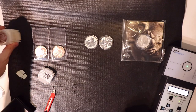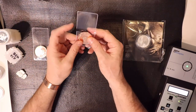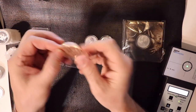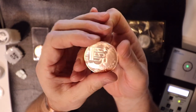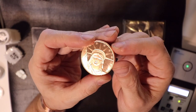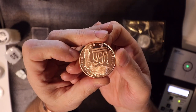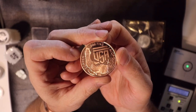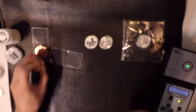Okay, now I picked up a couple of copper rounds, just because it's fun. USA, you see, kind of a strange looking coin to me, and I was thinking, okay, grab a couple of them. I think it's a Liberty copper, whatever. Okay, what else do we have?